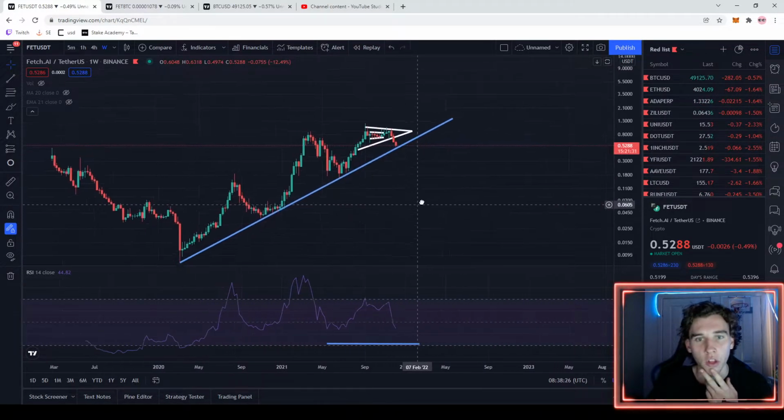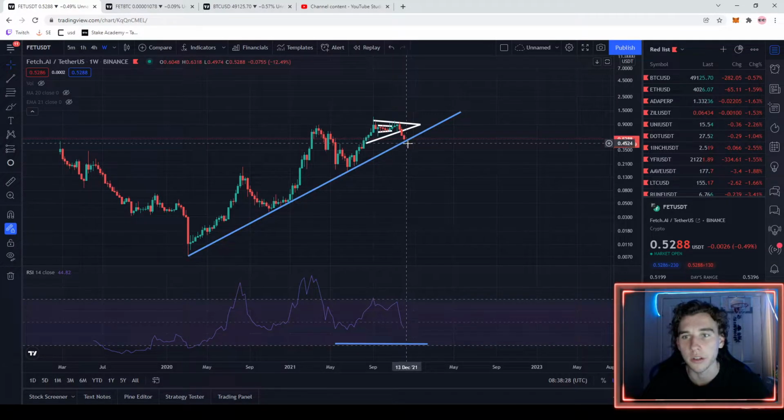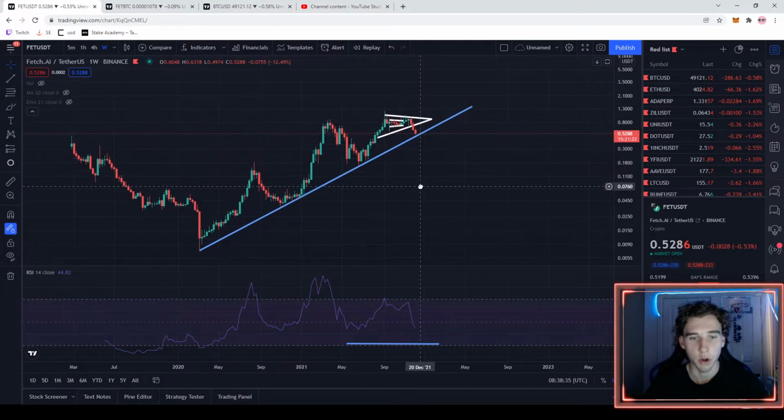So this is what we got. We're currently right on the line. It's going to be important to see if we hold the line. If we do go below into the 40-cent range, we'll come down and we'll lose a support line. But at the moment, things look good.